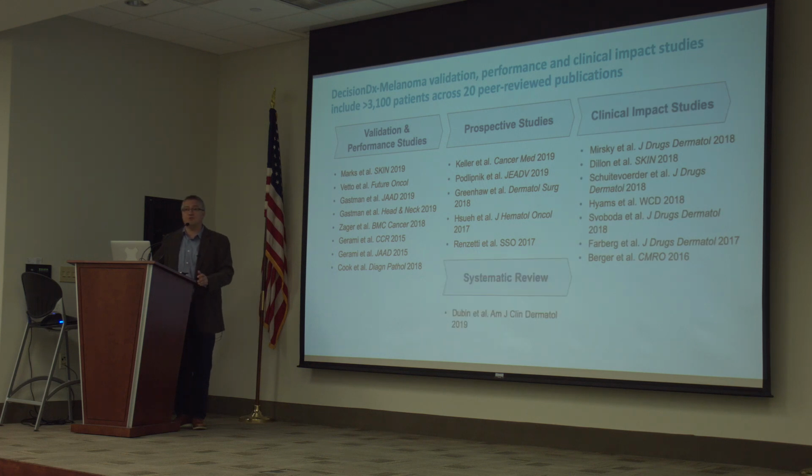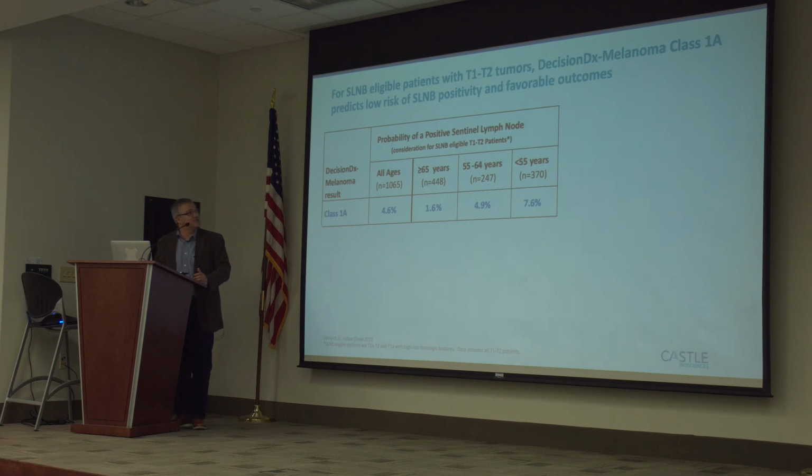We have over 20 peer-reviewed publications with over 3,100 patients studied in the validation and performance studies, prospective study, clinical impact study, as well as a recently published systematic review of the literature, which support the use of the test. I'll quickly go over a couple of data points here. This is the study that supported the use of the test for sentinel biopsy guidance.